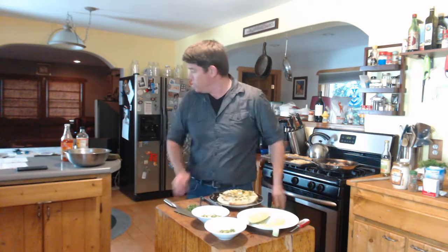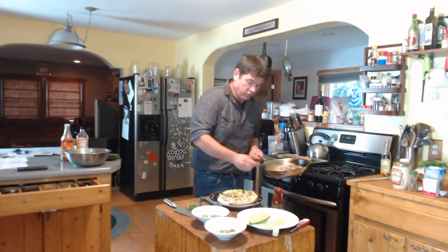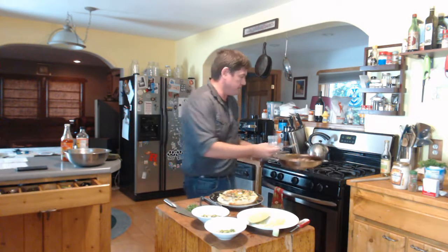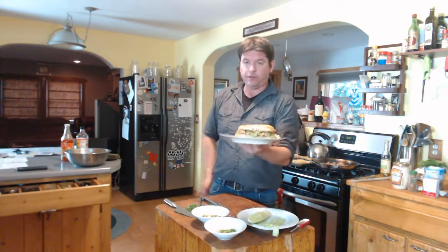The other thing you can do is, if you want it a little more saucy, just take a little bit of the sauce out of your pan, drizzle it over the top. It'll add a little more flavor to your sandwich. So we went from raw to a fully cooked sandwich in about 15 minutes.